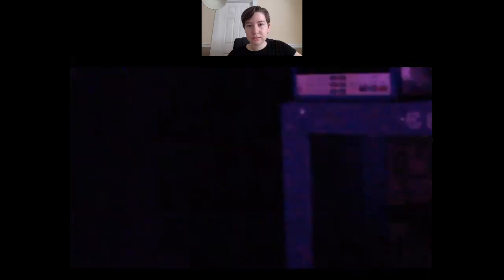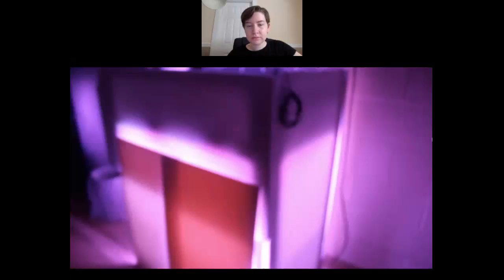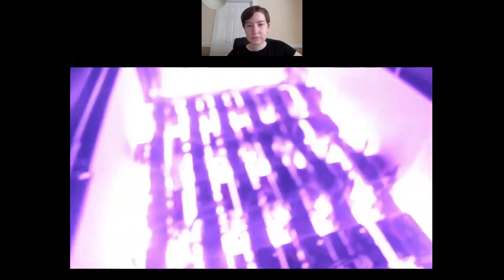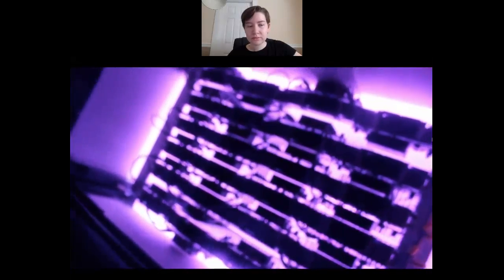We also can take measurements of different light bulbs and lighting systems, and this equipment over here is an integrating sphere, where you can put a light bulb in and measure how much light it gives out and what kind of colors it has. This is one of our recent grow light experiments.